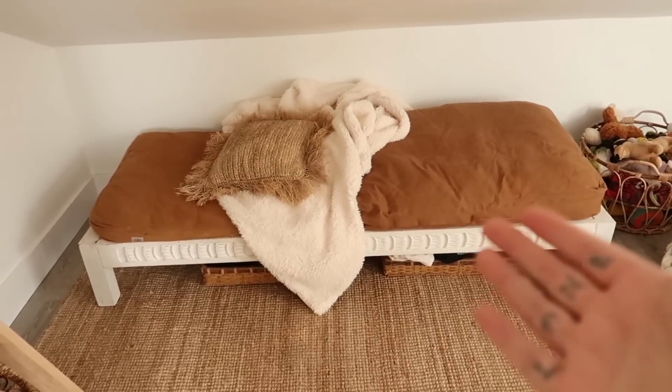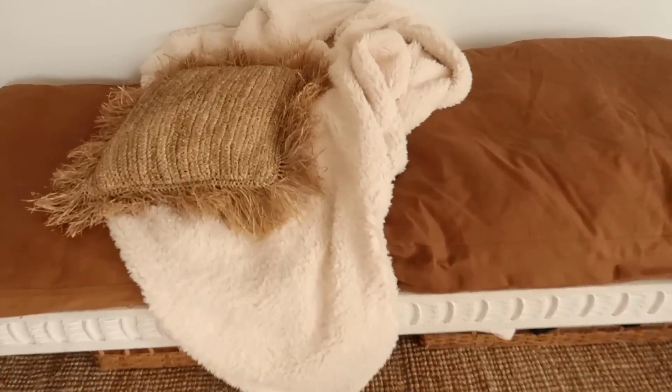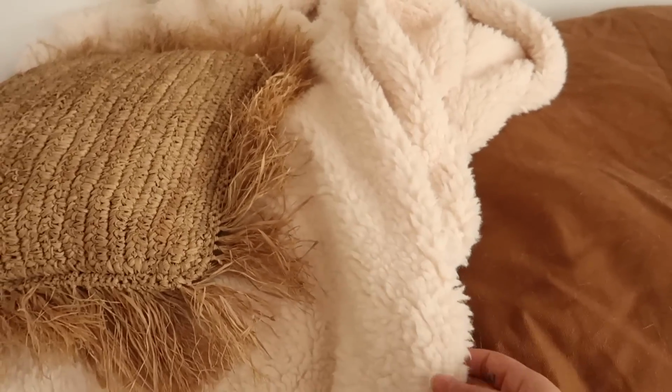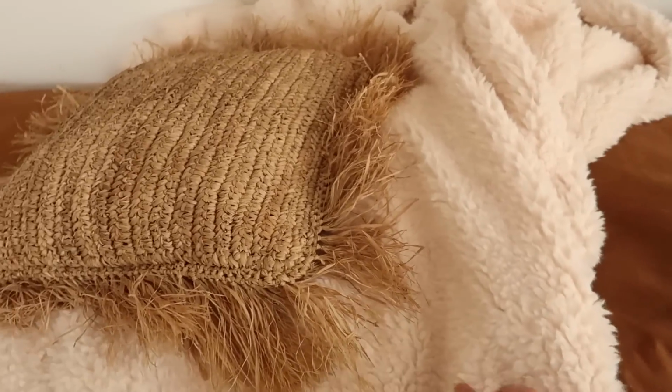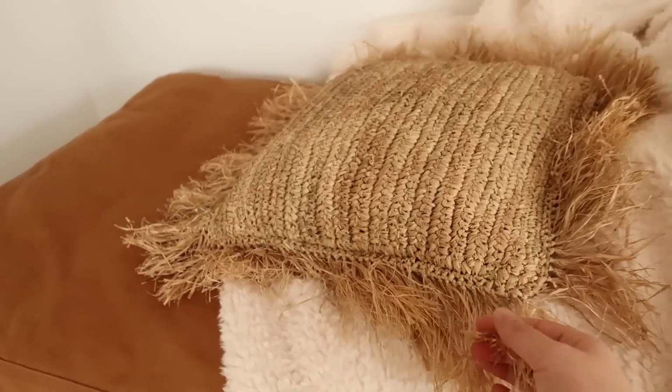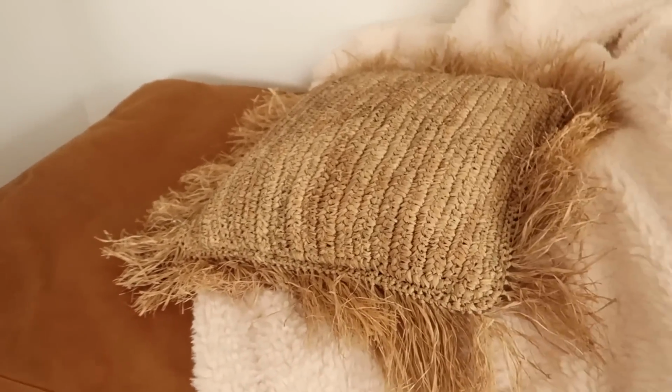Girly sleeps on this every single night. I keep a nice little blanket for her here. This blanket is from Target. This is also still available if you really like it. This pillow I got from a vintage store called Bohem Goods, and they're like an online vintage shop.